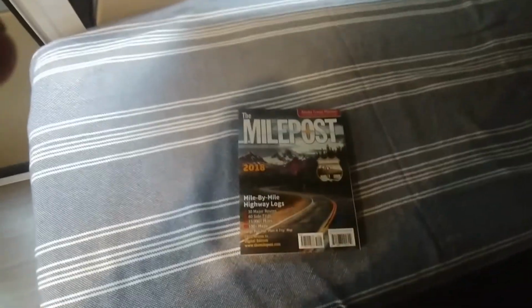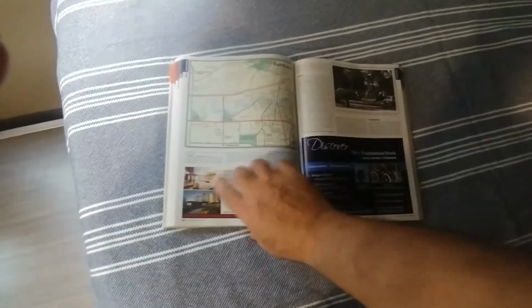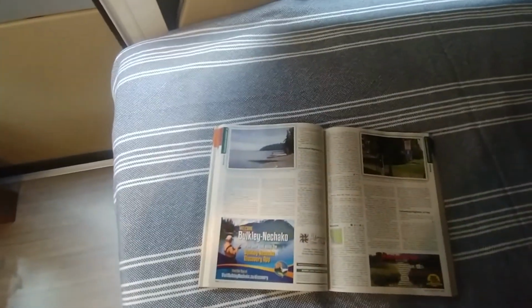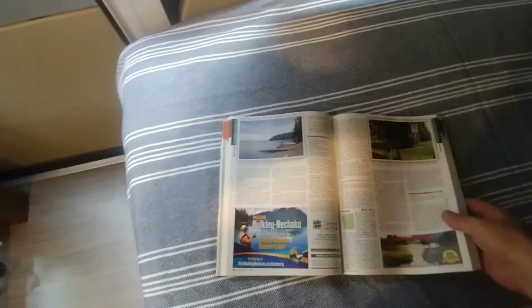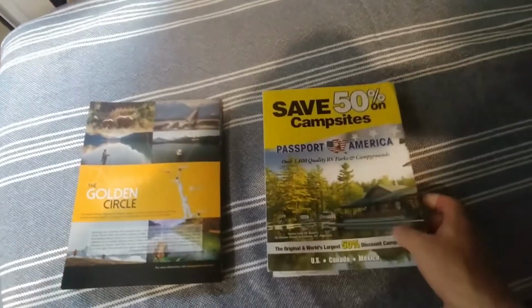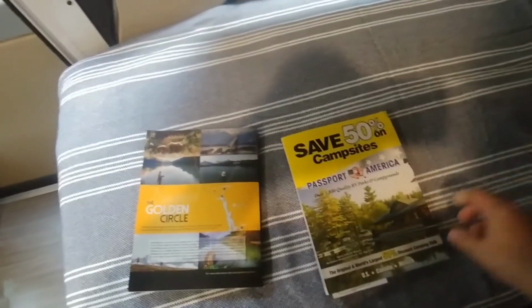Probably one of the most important things to take with you if you're going to Alaska is this book right here, The Milepost 2018. It's got all the information about all the roads up there, where the gas stations are, the sights to see and all that sort of stuff. It's pretty impressive, all the information that you got in there. Another one that's pretty good anytime you're traveling in an RV is this right here. That's Passport America. This gives you all kinds of coupons and things like that. And you can get this information online, but when you're on the road, you don't necessarily have internet service. So take the book.